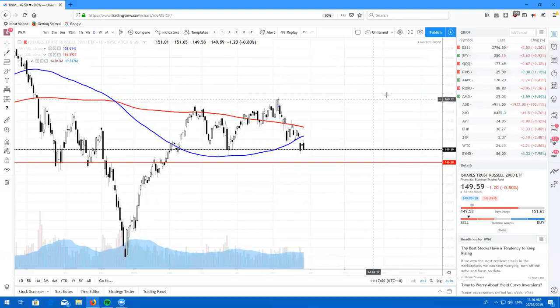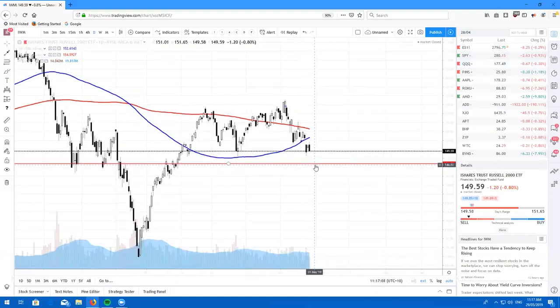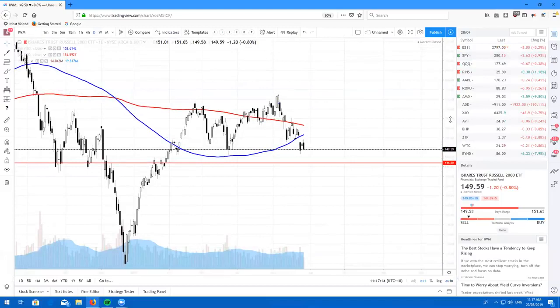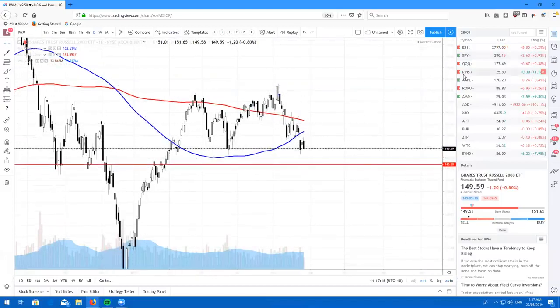But that's pretty much my overall thoughts on the markets. If we are going to come lower, 146.80 on the IWM is a good level to bounce. If we don't bounce here, guys, it's probably turning a little bit more bearish. So keep your eyes peeled on that one.